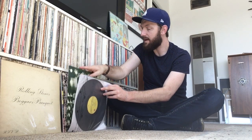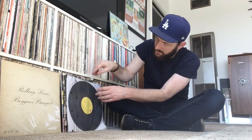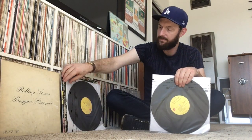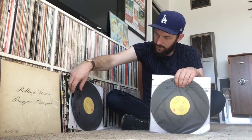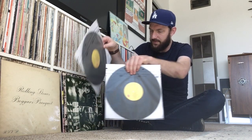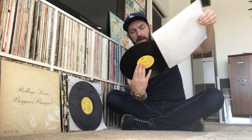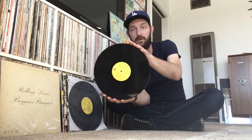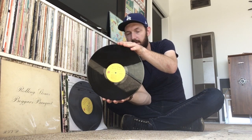Now, let's talk about the actual records. So, you get 2 records because it's a double album. We'll just talk about one of the records because they're both obviously identical as far as how they look. So this is on the Rolling Stones' own label, Rolling Stones Records.